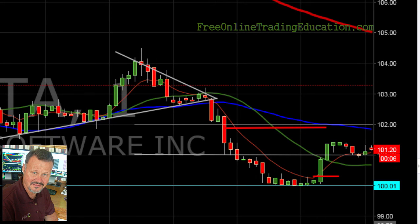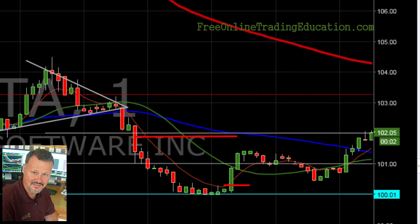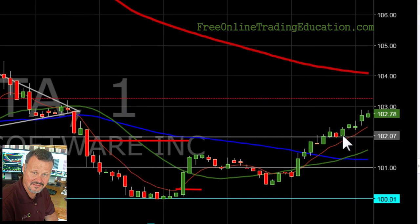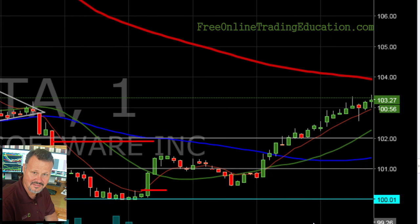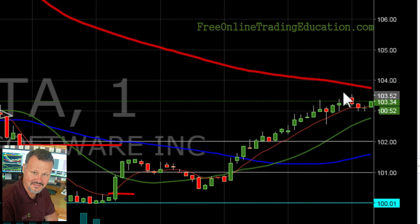Let's see if that acted as support. And it did. Well, I thought it did. There it goes, back up. Now it's at the 102 again. Used that as support for a little while. And the 103, I guess, kept on going up there until, of course, Big Red came into play.